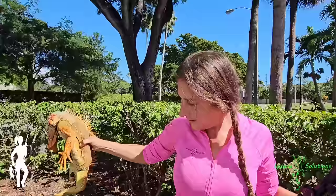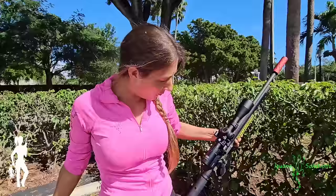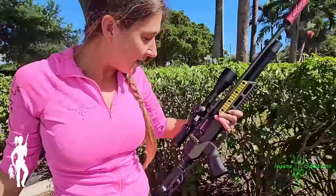Notice the shot went straight in the ear and I dropped one in the top of his head. So the Concept is still on point. I have an Aztec first focal plane, 5.5 to 25 by 50. I think this is the Aztec Emerald FFP, if I remember correctly. I can't remember all my scopes.